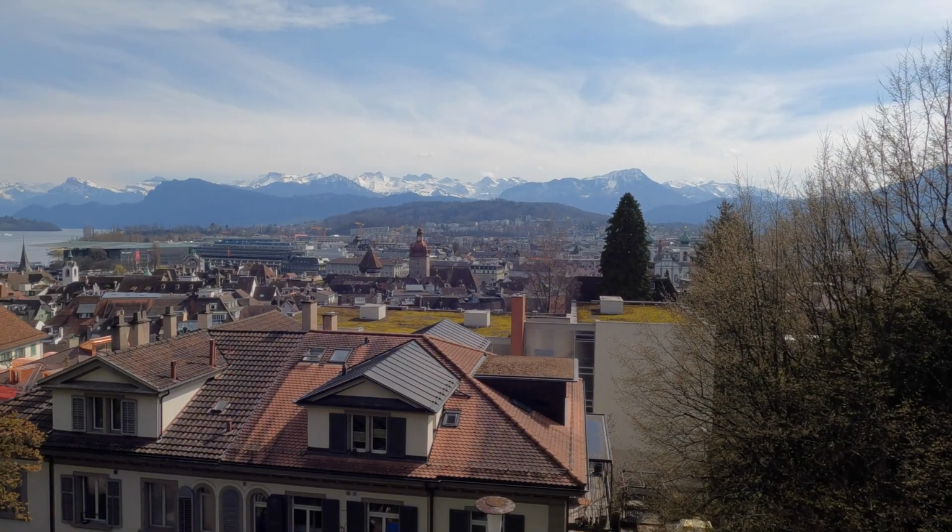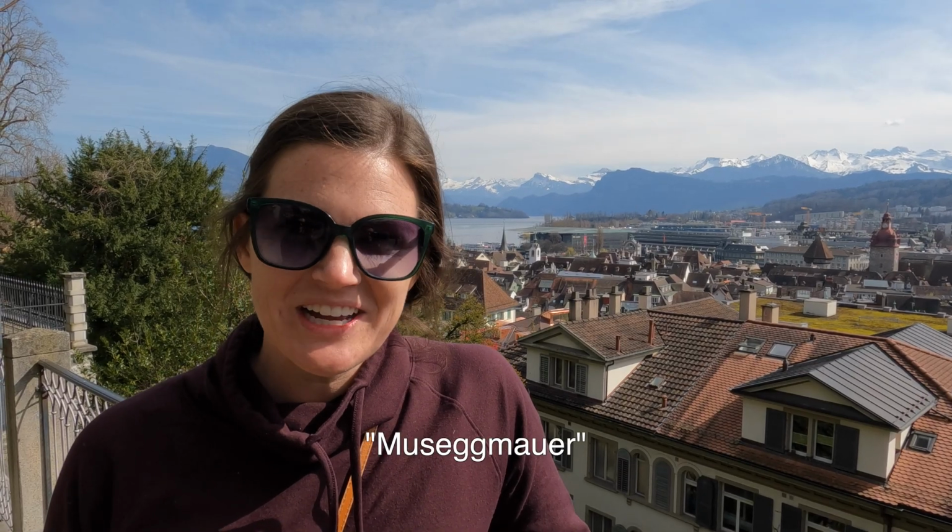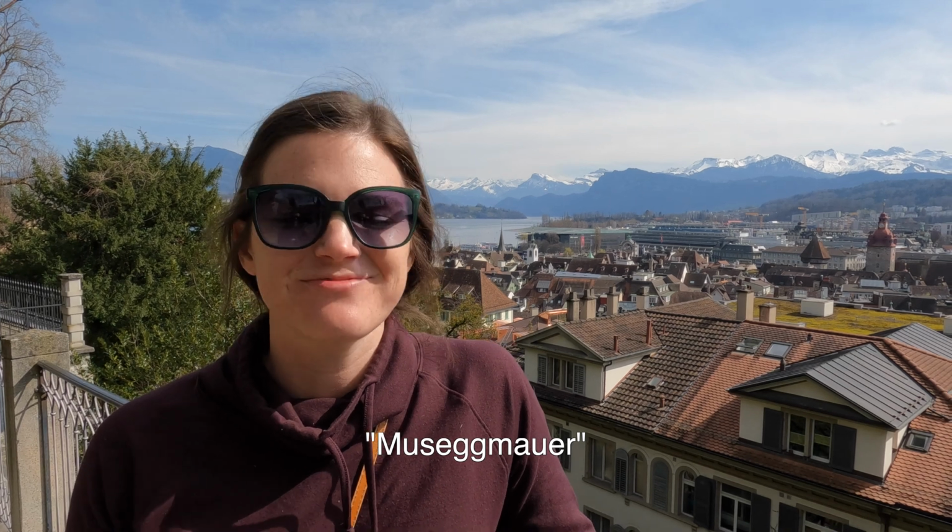The best views of the city from down in the city seem to be from Musikmeer, forgive my pronunciation, basically the old city walls. And it's beautiful. You can see the lake, you can see the town, you can see the mountains in the background.